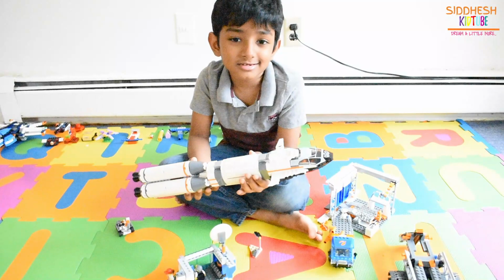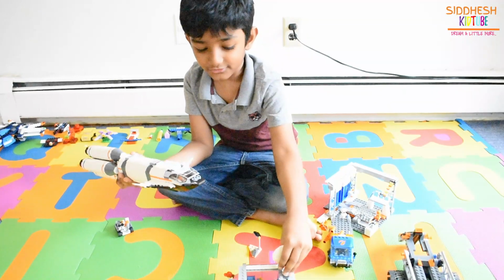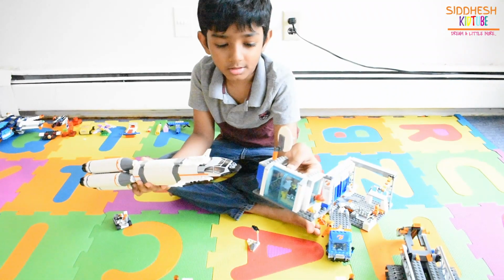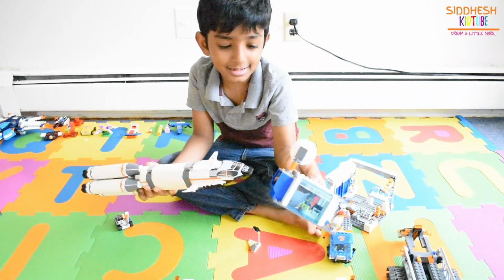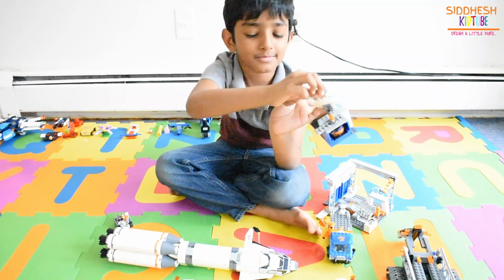The next one is the space station. It's a whole set. So the first one comes with this thingy where they look at Mars, like Mars is right over there. And that's the satellite that takes it.